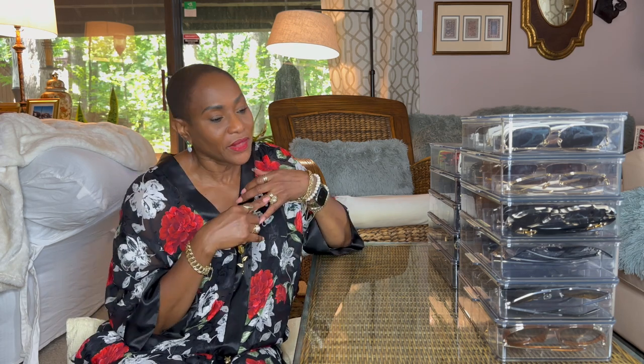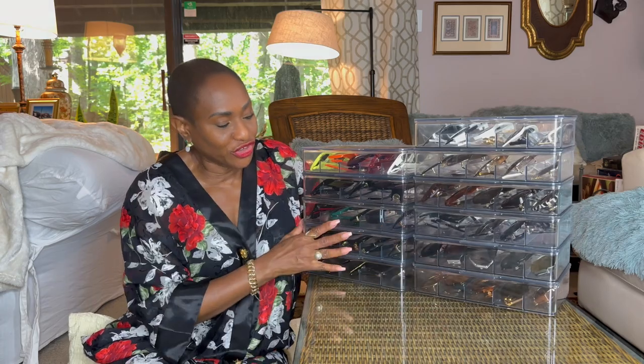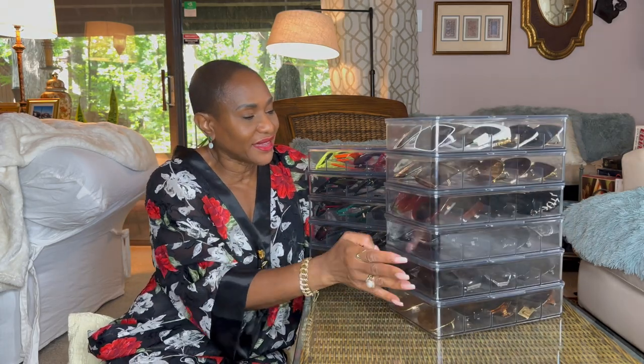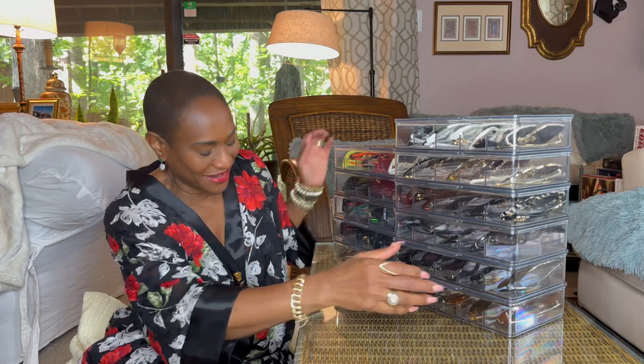Now, I don't have my sunglasses organized by designer. I more or less have them organized by types, like the golds are together, the colors are together, the silvers are together. That's kind of how I have them typed. And as you can see, I have my sunglasses housed in this container that I purchased from Amazon. I actually like this container, because I can see from the outside what's in there and then make my selection that way. And it's really neat and organized. I'm kind of stalling.